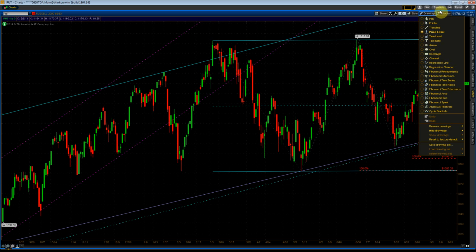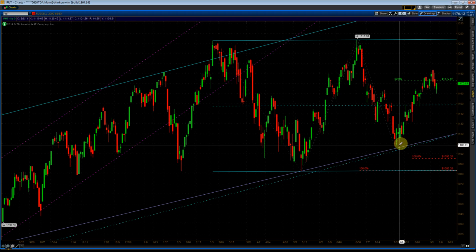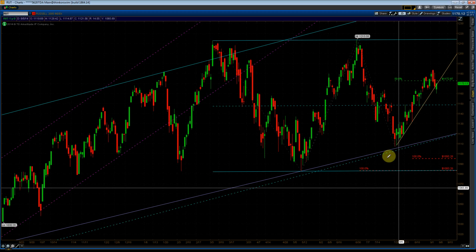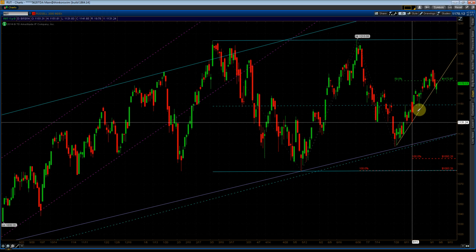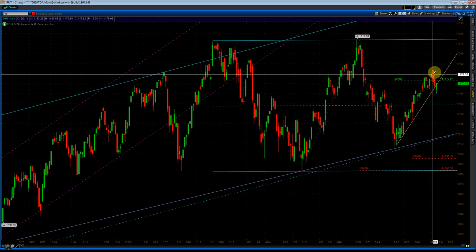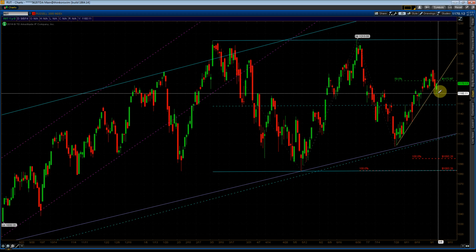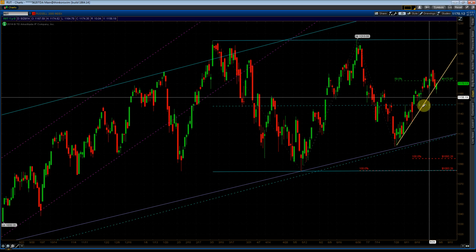But I want to show you one other thing that happened with this run up that we didn't see happen until the failures on the prior runs. We had a trend line on this short-term up move, and we failed below it on absolute price, which is not always an indication that it's going to fall. It's an indication that it's no longer following that trend.